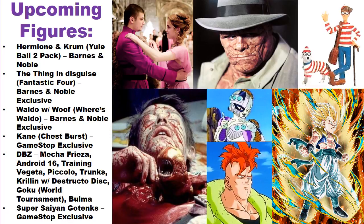Also, Waldo with Wolf, from Where's Waldo could be a Barnes & Noble exclusive, and that would make sense for those characters to be there. Kane with the chest burster, that could be a GameStop exclusive, which might actually be available for pre-order. You can check with GameStop to see about that.